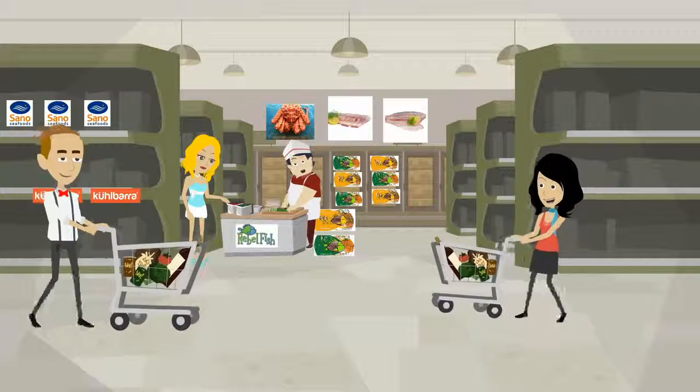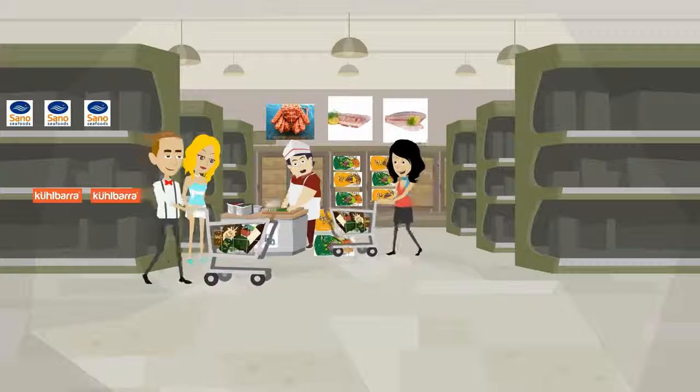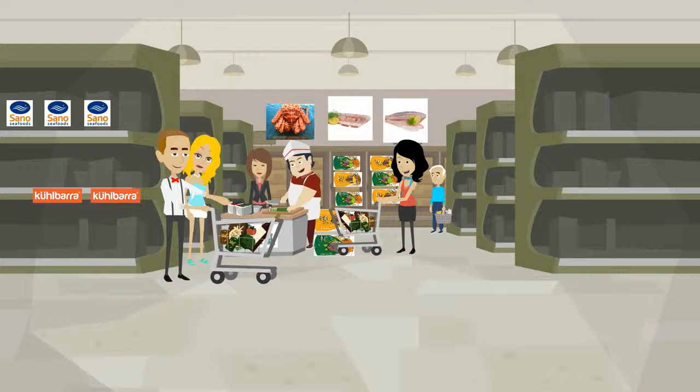Come taste our delicious and nutritious Rebel Fish, Kuhlbarra Barramundi. Yum, this is so good. You guys have to try this. You can get salmon or Barramundi. You can get it in cilantro lime or lemon pepper herb or barbecue or maple mesquite smoked sea salt or Cajun blackened or Thai chili. Whoever thought of this must be a genius.